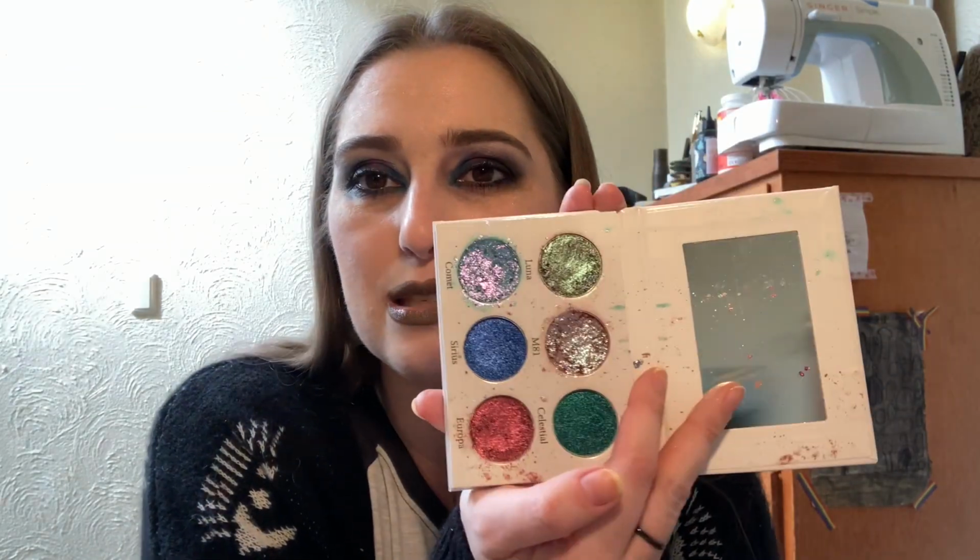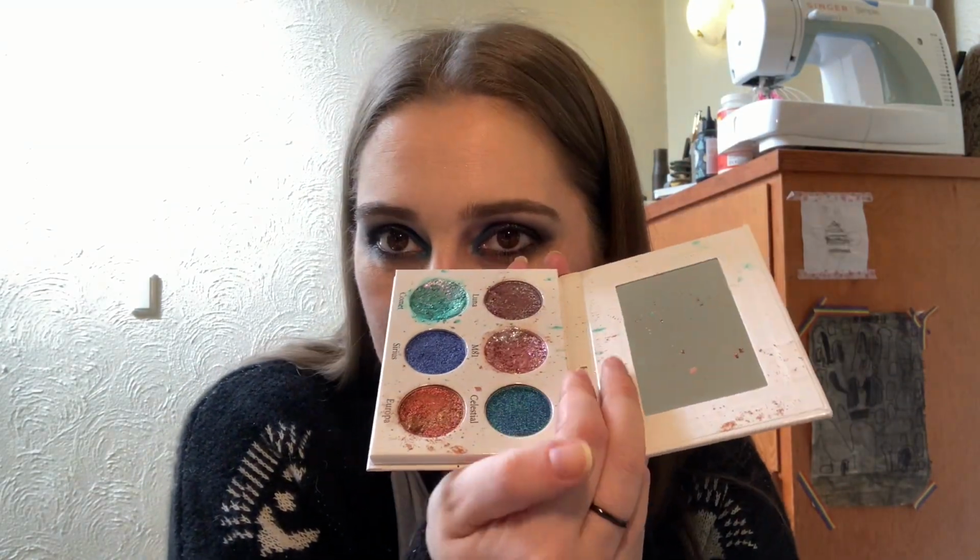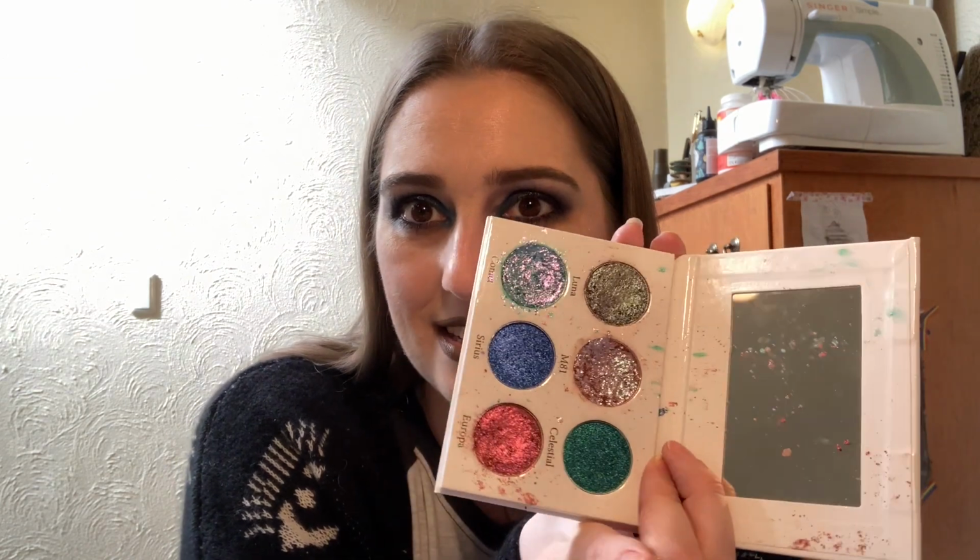Anyway, all promotion aside, I really, really, really love this palette. I love every shade in it, as you can fully tell. I think it's pretty clear that I'm not just spouting BS when I've got these major dips in this. I really love this, fully recommend it. Sorry for the long tangent.